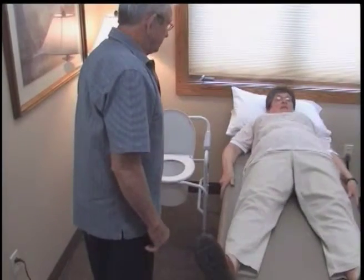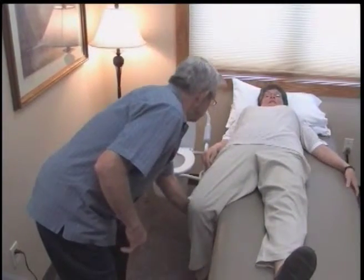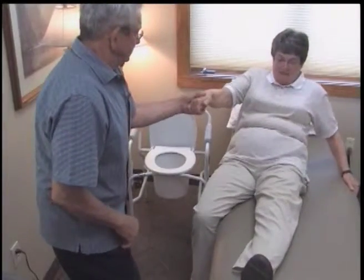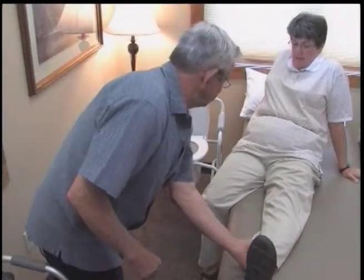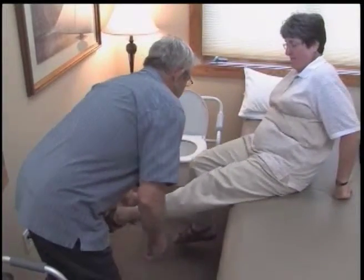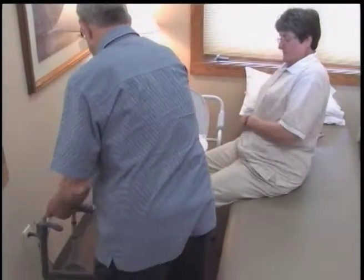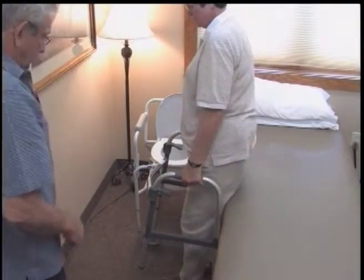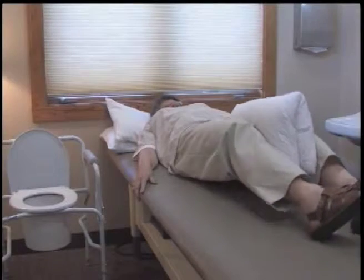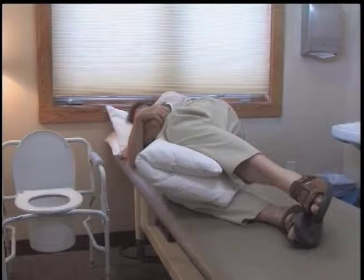A helper can assist with bed mobility by lifting and moving the surgical leg. Support at the arms and trunk can help with sitting. When moving into a sideline position, a folded pillow can help maintain hip position and comfort.